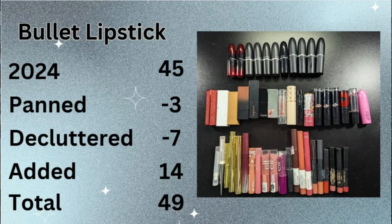I decluttered 7. Again, this is a category that has things that I got in subscription boxes and mystery boxes, things that I wouldn't normally pick out for myself. I added 14. Some of those were MAC from the Ulta Beauty sale. Some of those were given to me by friends, and some of those were given to me in that giveaway. I got some beautiful lipsticks from my friends, from the giveaway, and from Ulta. So now I have a total of 49. So it went up by 4.